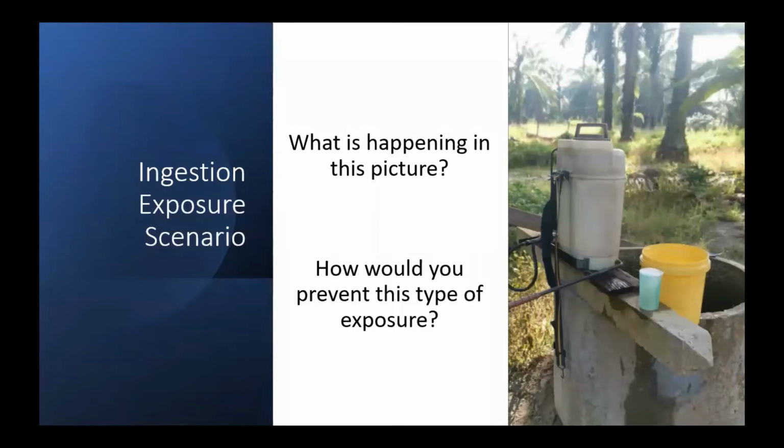To prevent this type of exposure, only use measuring devices designed for use with pesticides. Thoroughly wash the measuring devices immediately after mixing them, and make sure you put them away. Make sure the measuring devices are labeled for pesticide use only.